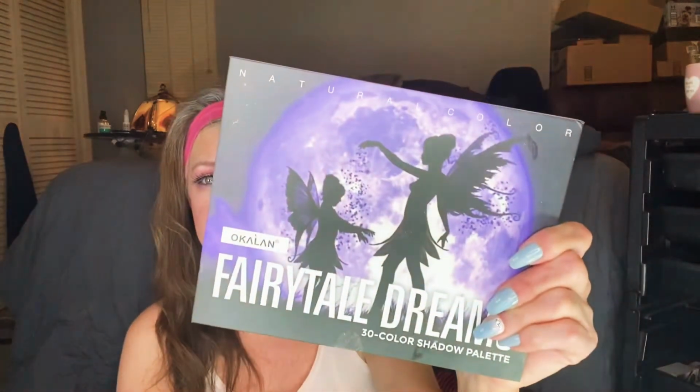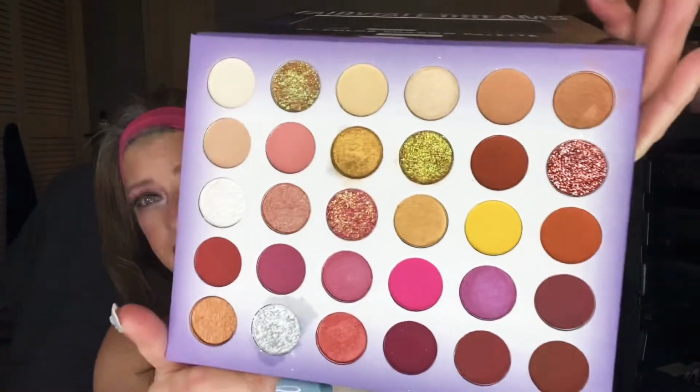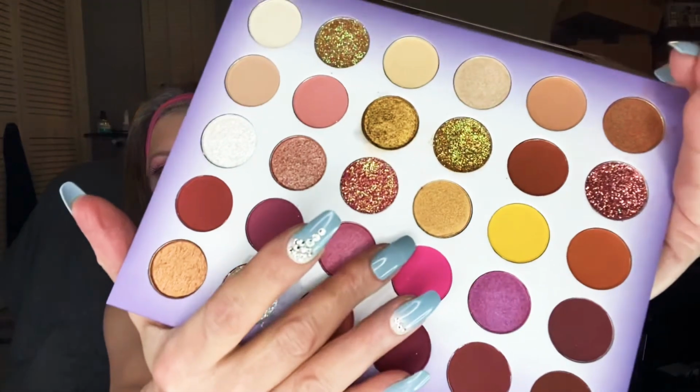But I thought I would be going into the Fairy Tale Dreams palette that I got with the new ice cream box that we're getting, because they're beautiful colors. It's a gorgeous palette. It's a really good box, so far. These are phenomenal shadows, very pigmented. But that did have the glitters and then this pink.